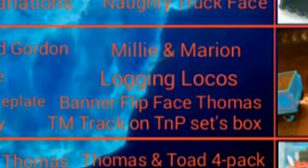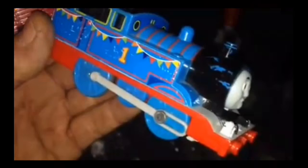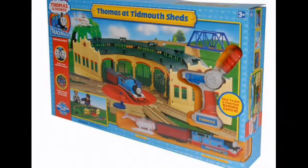Banner Flip-Face Thomas. One time after the release of the normal Flip-Face Thomas, a variation came up with celebration banners on the side. It's unknown where it came from. It might have come with a special variation of the Thomas at Tidmouth set.